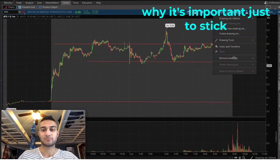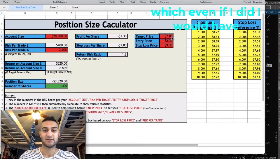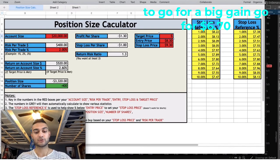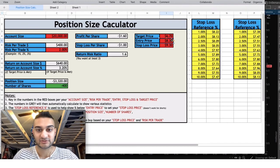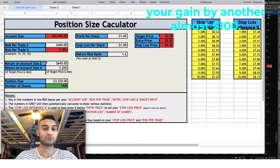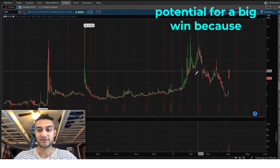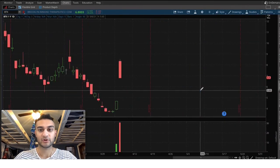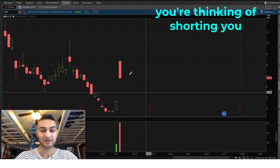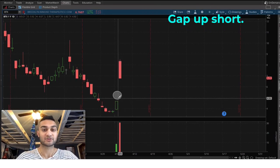That's why it's important just to stick to your position size calculator, which even if I did, I would have probably gone out already. But if I was really trying to go for a big gain, go for 6, 7, wow, that just increases your gain by another almost $100. So goes to show there's a lot of potential for a big win because the gap on the chart for the 1 year, 1 day is below. So when you're thinking of shorting, you find that it's up a lot and it's coming back to reality for the gap up short.